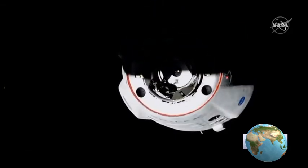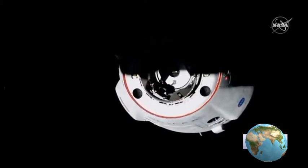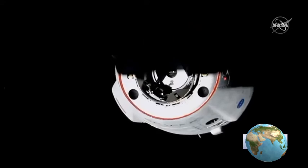Right, we're less than 10 meters away. Again, we're closing at that rate of less than 1/10 of a meter per second. We should be just about 1 minute, 45 seconds away from docking.